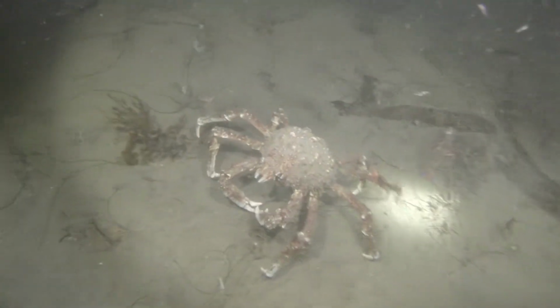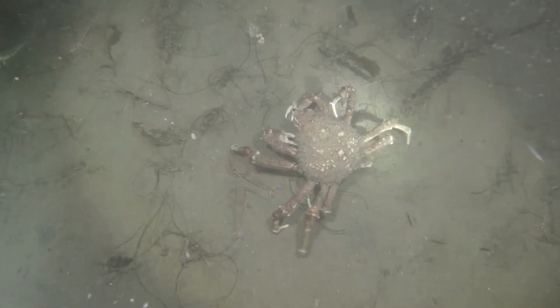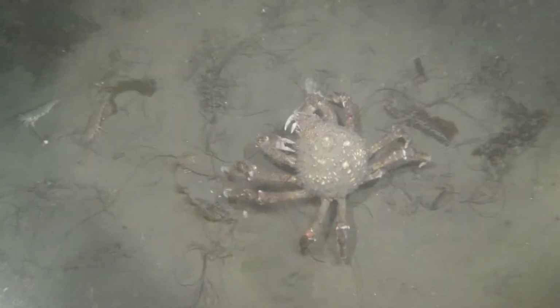We found one or two sheep's crab during the dive. We didn't find the big guy who's missing the top part of his pincher. Apparently, sheep's crab actually have what's called a final molt. While most crustaceans will molt continually over their lives, sheep's crab will reach a terminal molt where that's as big as they'll ever get.